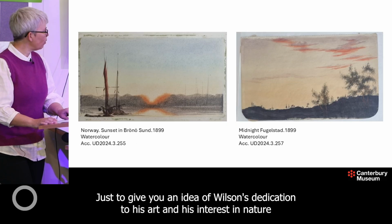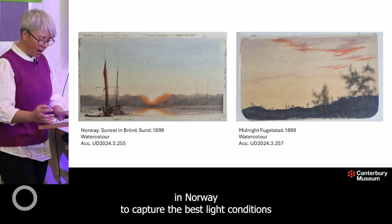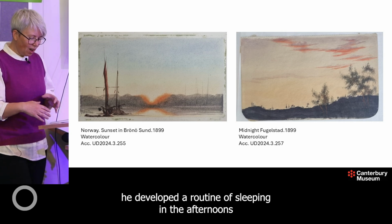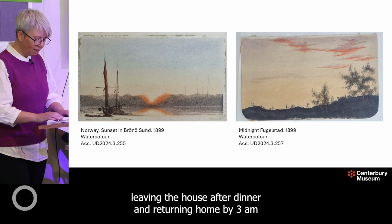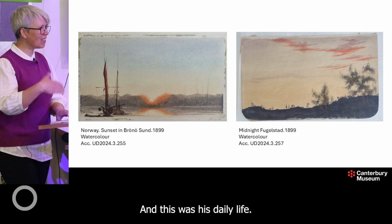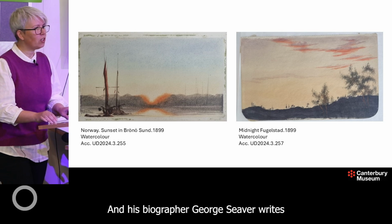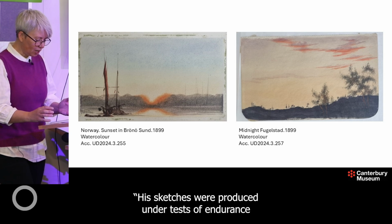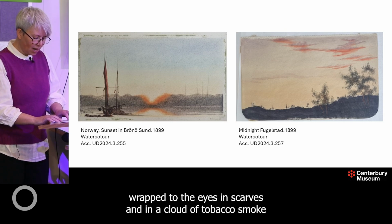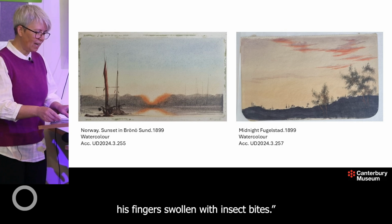Just to give you an idea of Wilson's dedication to his art and his interest in nature, in Norway, to capture the best light conditions, he developed a routine of sleeping in the afternoons, leaving the house after dinner, and returning home by 3 a.m. And this was his daily life. And his biographer, George Seaver, writes, "His sketches were produced under tests of endurance, wrapped to the eyes in scarves and in a cloud of tobacco smoke, his fingers swollen with insect bites."